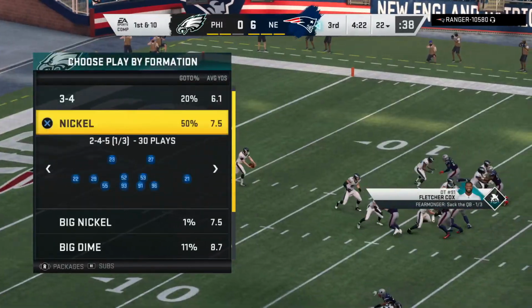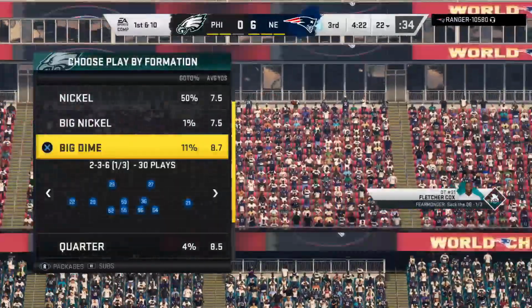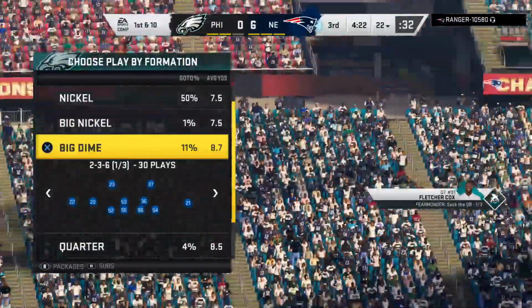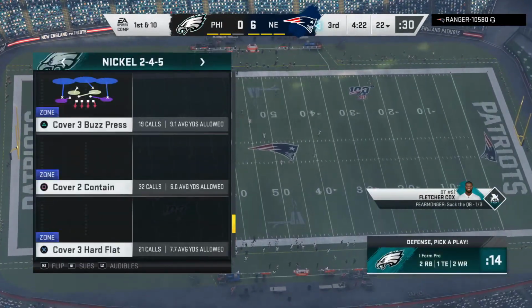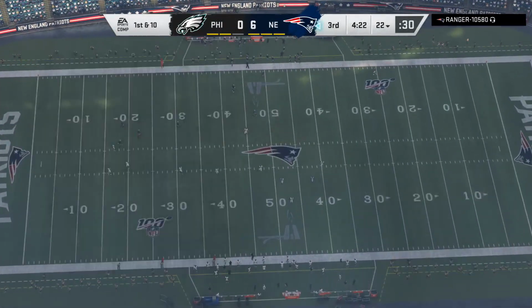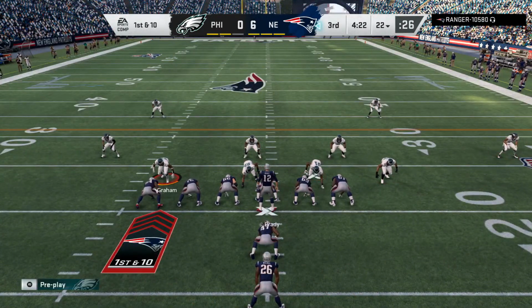That's it, baby. First and 10 at their own 22-yard line. New England with a first down as they begin the drive. They have the lead here.